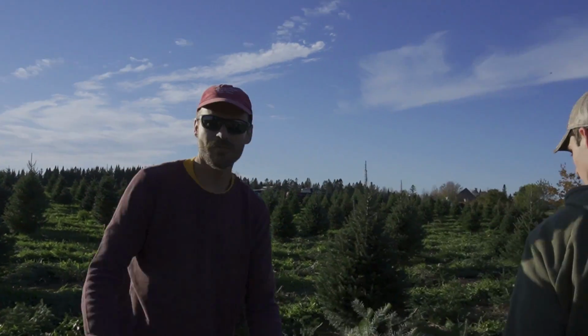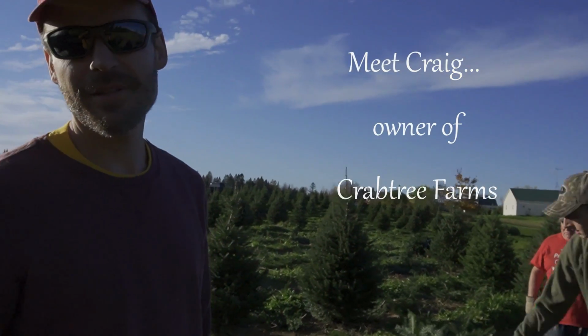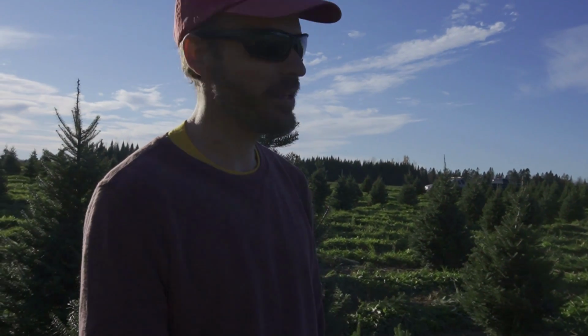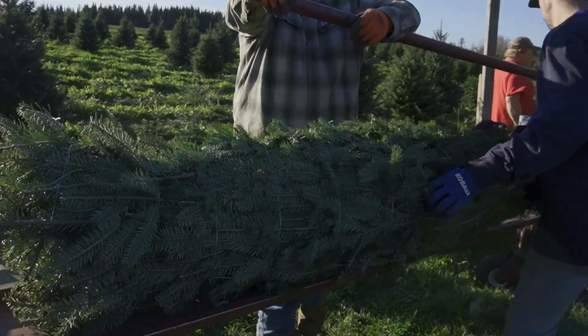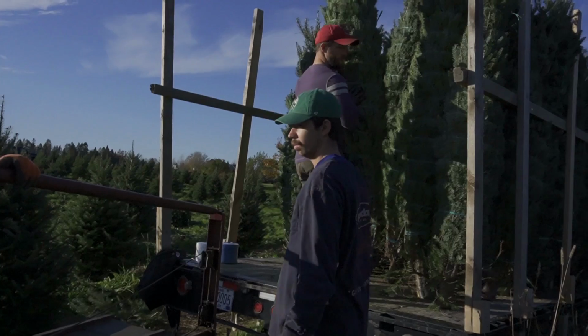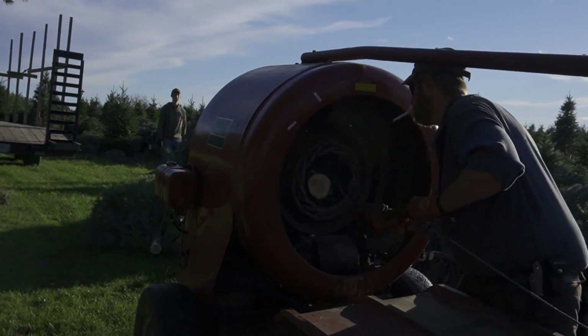Where are the trees going, Fred? Well, they're going to Wisconsin. Going to Wisconsin? Yeah, but that's just a distribution center. Then they're going to send them, I think, to a Home Depot in Texas. Wow, from Maine to Texas. Now, if that was hard for you to hear, Craig did say that these are going to a distribution center in Wisconsin, and from there they are headed to a Home Depot in Texas.